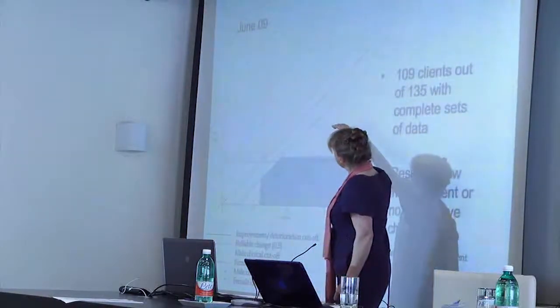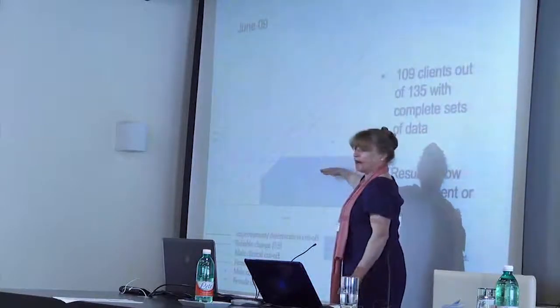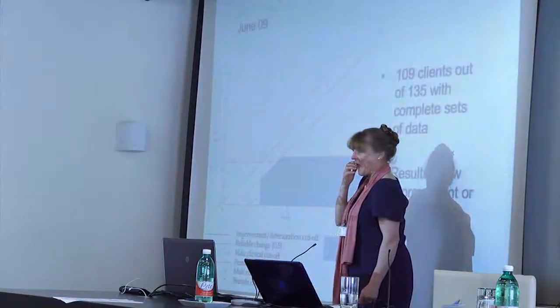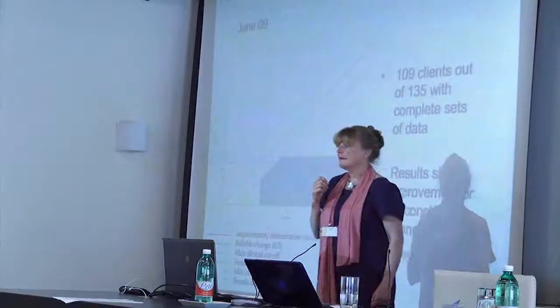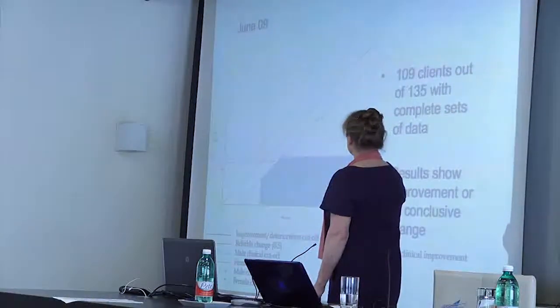And to be reliable, it has to be in this bit. So this is reliable and clinical. This bit here. Does that make sense to you? How do you measure that the client has clinically improved?